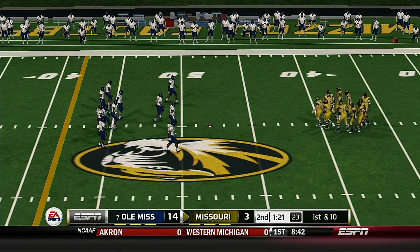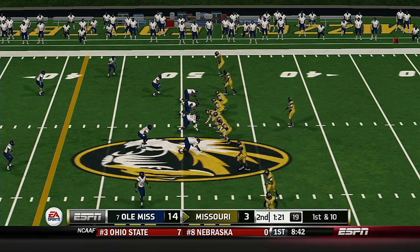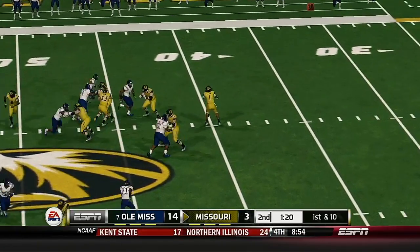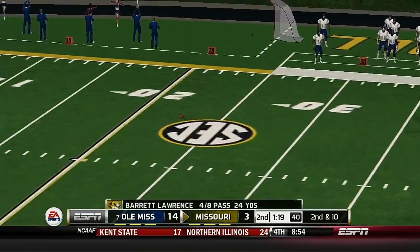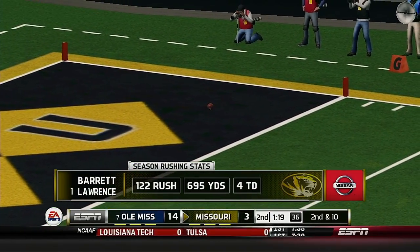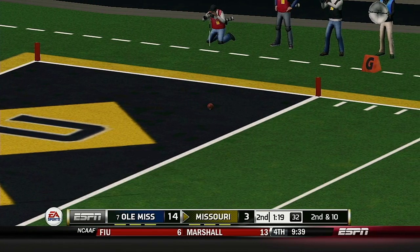They couldn't get anything going on that last drive. Quarterback all by himself in the backfield with five wideouts. Throws incomplete. Lawrence is the kind of athlete that you can build your entire offense around. His athleticism, second to none. We'll see if they have an answer for him today.